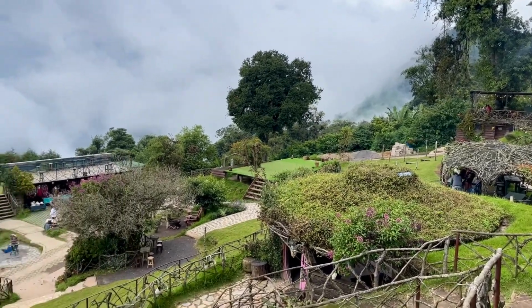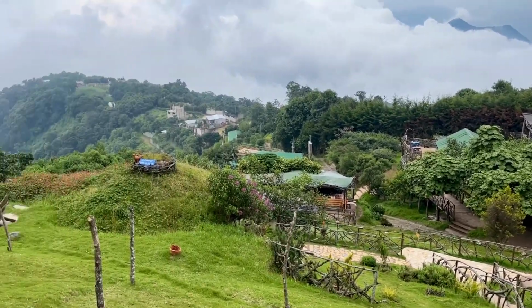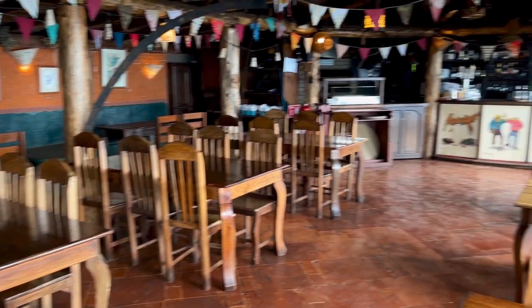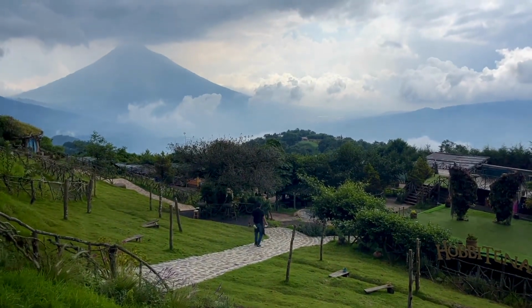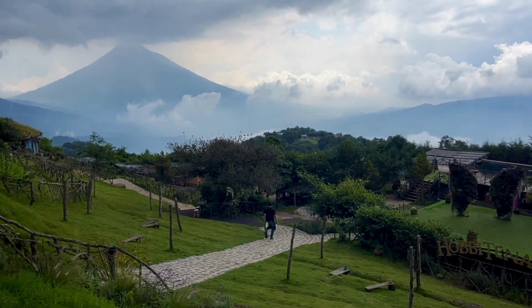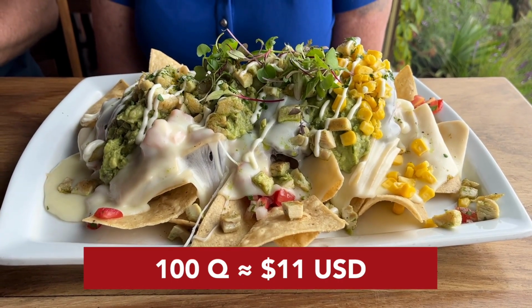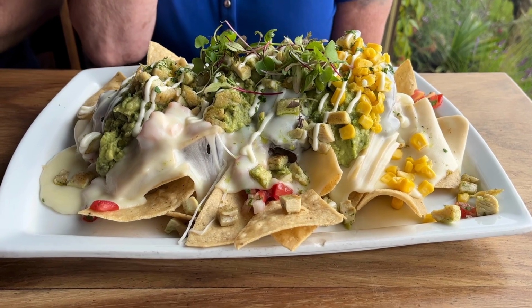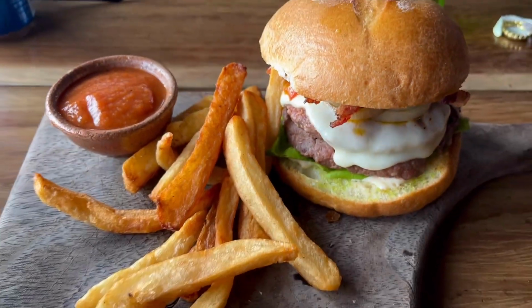One recommendation is we decided to come for lunch, and you never really know what to expect at these kind of touristy places, what the food is going to be like. They often tend to be very underwhelming and overpriced, but I have to say the restaurant here was excellent. My mom got a plate of nachos for 100 quetzales, so it was probably about $11, and it was massive and delicious. That could have fed at least 2 people just by itself. We got some burgers that were also very big, very good.